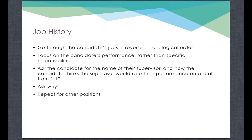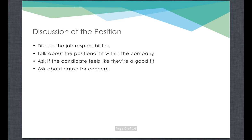Or they could say, my supervisor would give me a 10 because I was super awesome, but they may not ever give you anything specific that they could improve upon. So sometimes that's not the best sign because there's always room for improvement, even if you're really confident in your performance. And then from that point, you'll just repeat those same questions, asking about the supervisor and their performance for other positions.